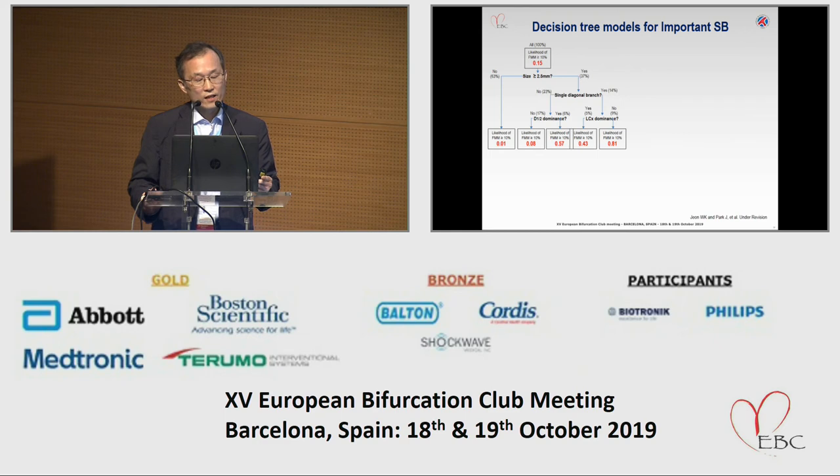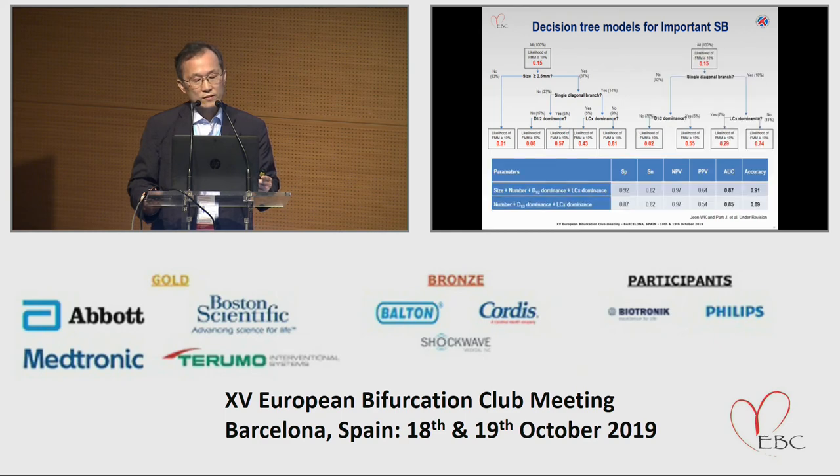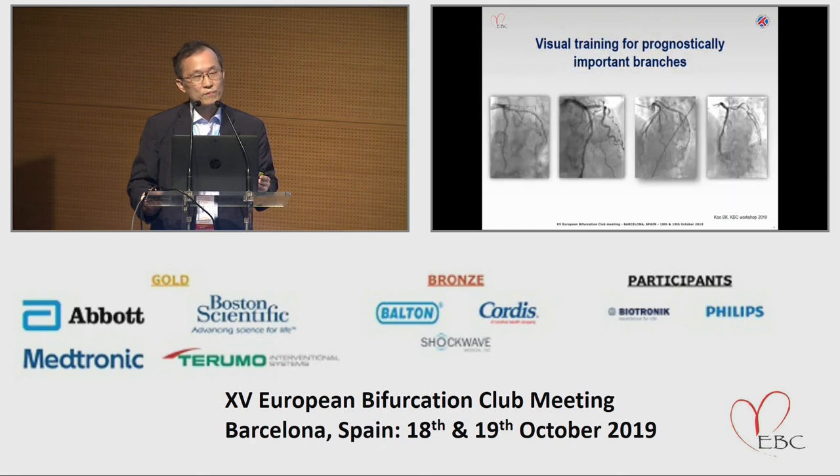And if you cannot have data on size, you can use just these two features, number of branches and relative dominance, and you will have around 80% accuracy in predicting the prognostically significant branches. But some may think that it's too complicated, so I just want to follow those rules. Then we need to simply train our eyes.